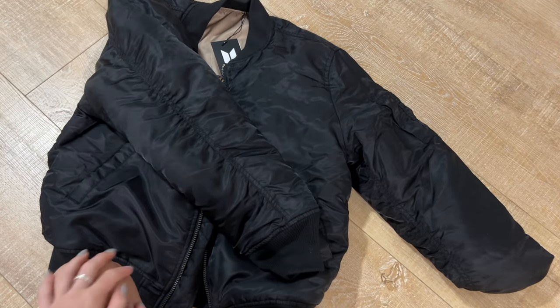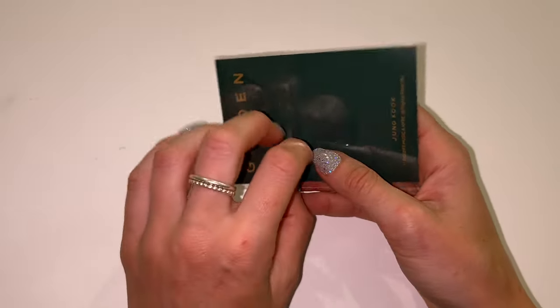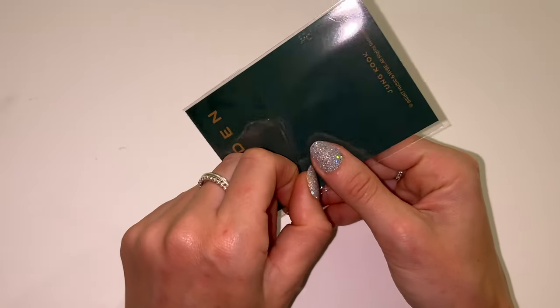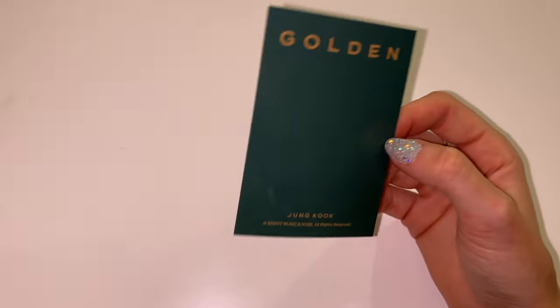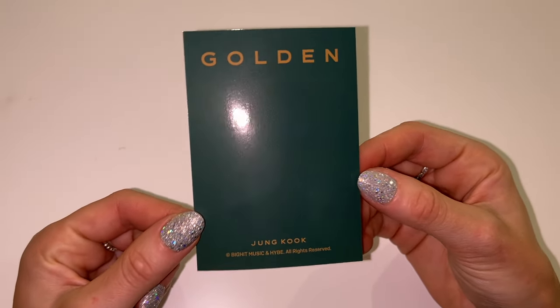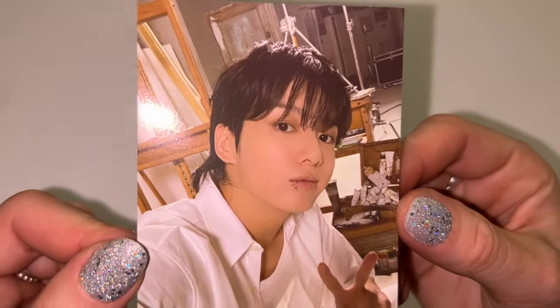So yes, I'll go back to the table now. And for the final item of this video, we are going to look at the PC that came with the jacket. I am so happy that this is not destroyed or damaged, because again, they do just chuck it in there. The green color on the back, and it is the exact same style as the other one from the bag. 8 pocket size, square corners, and it's this little concept.